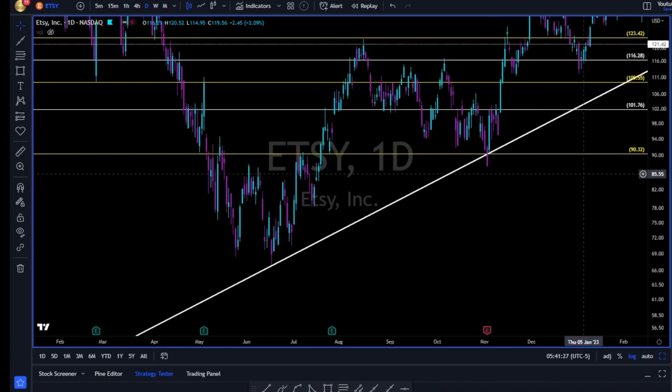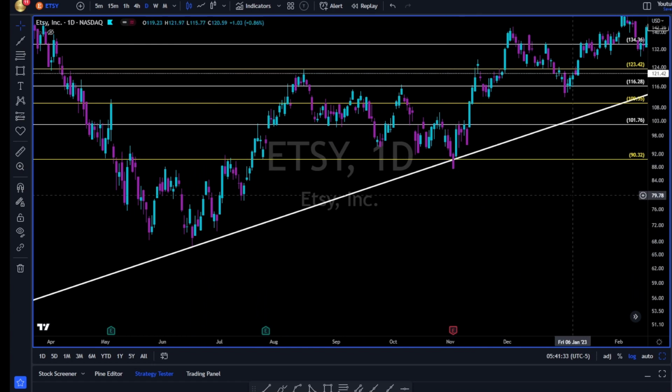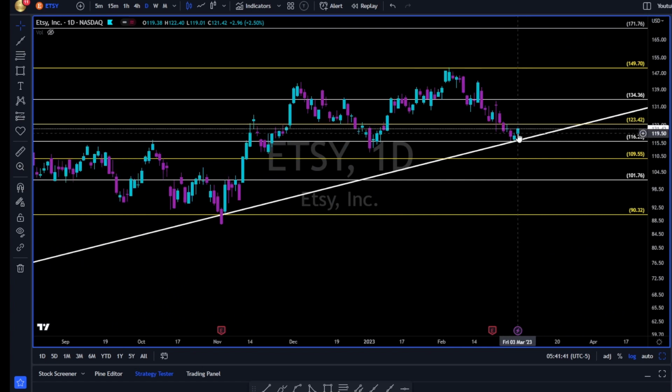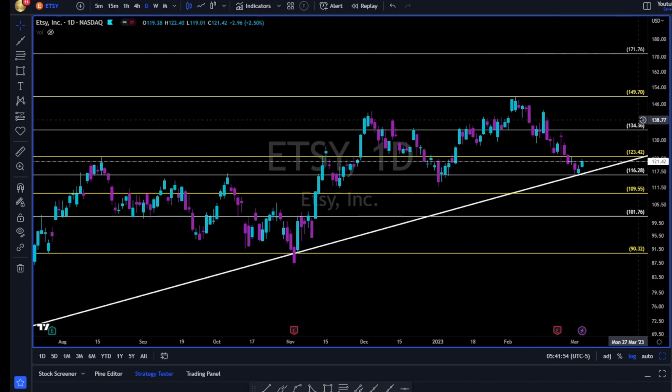Etsy, look left. The lows of June 22, the lows of November 22, and now we have another touch and bounce try, March 2023. I'm looking for continuation above 124 to the upside, and then we have 134 and maybe retesting this area, 145, 150.